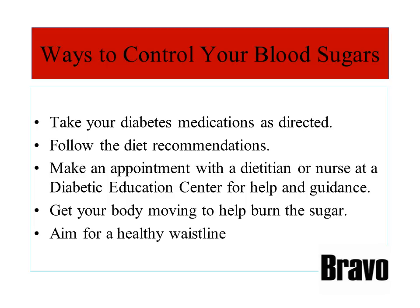Ways to control your blood sugars. Take your diabetic medications as directed. Follow the diet recommendations. You can make an appointment with a dietitian or a nurse at the Diabetic Education Center for help and guidance. Get your body moving to help burn the sugar and aim for a healthy waistline.